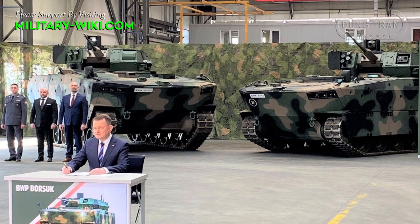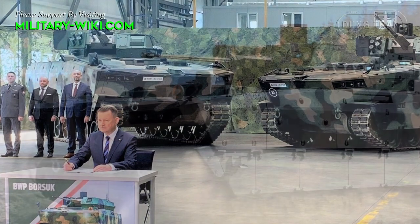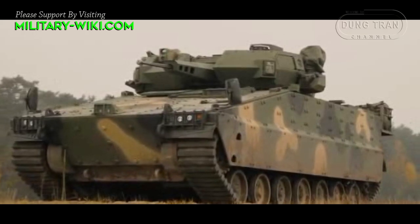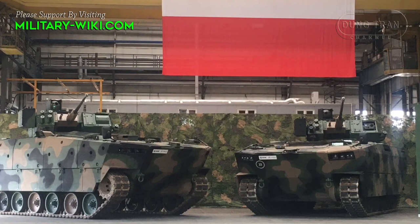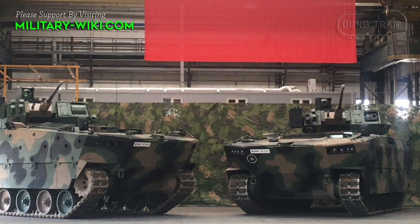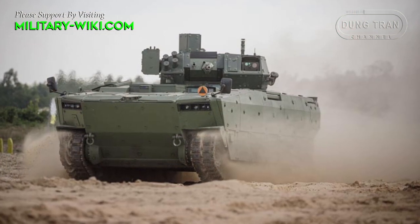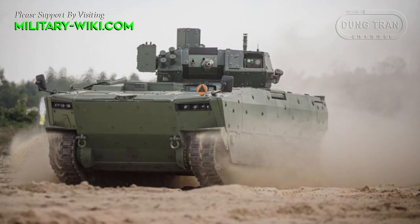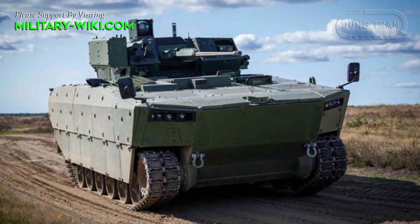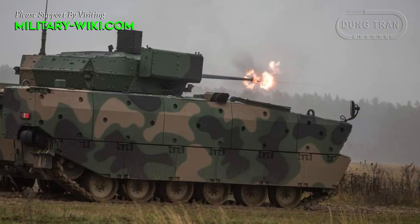The Borsuk is fitted with a remotely controlled turret, which was developed under the ZSSW-30 program. It is armed with a 30mm cannon. There is a coaxial 7.62mm machine gun and 2 Spike LR anti-tank guided missile launchers. The turret has a modern fire control system with a hunter-killer capability. The ZSSW-30 turret has been developed as a separate program.